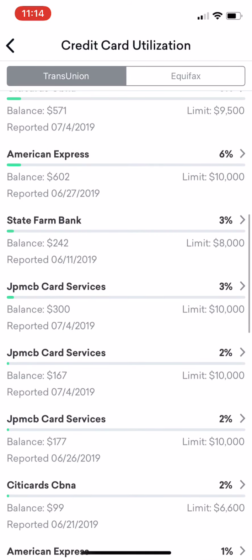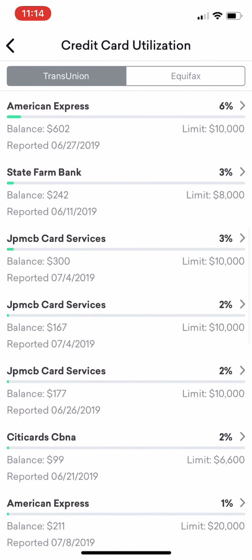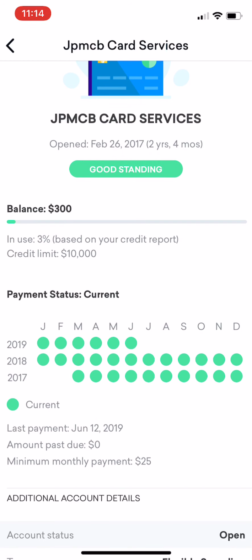But if you look here, I also want to point out, we talked about payment history. When you look at some of these cards, you see the payment history. Now remember, this is one card. Every dot represents a positive on-time payment. If I have one card, I get 12 payments at the end of the year.